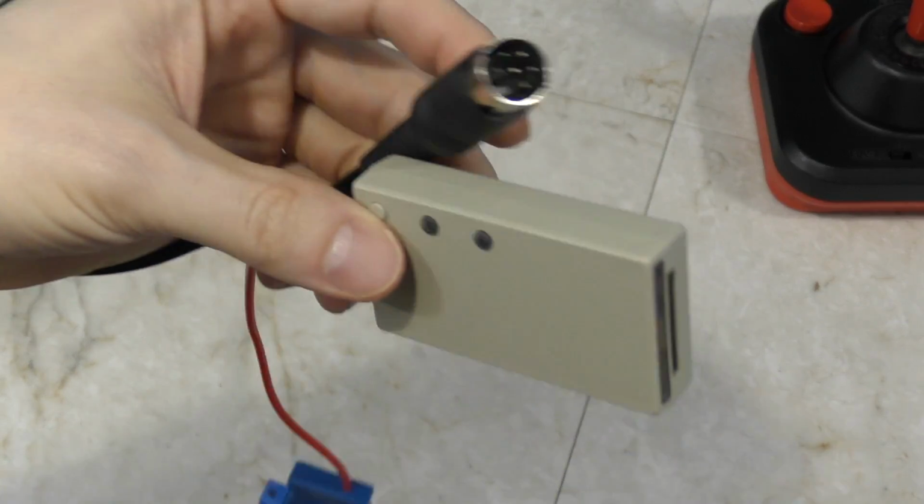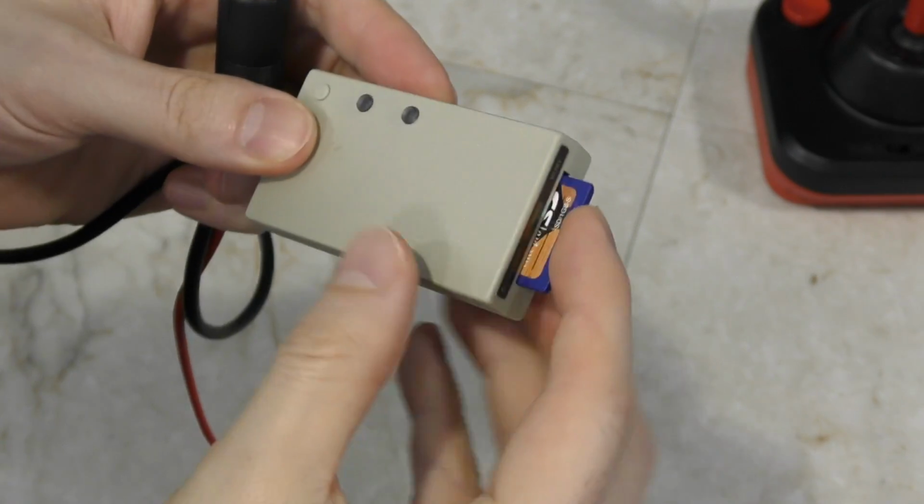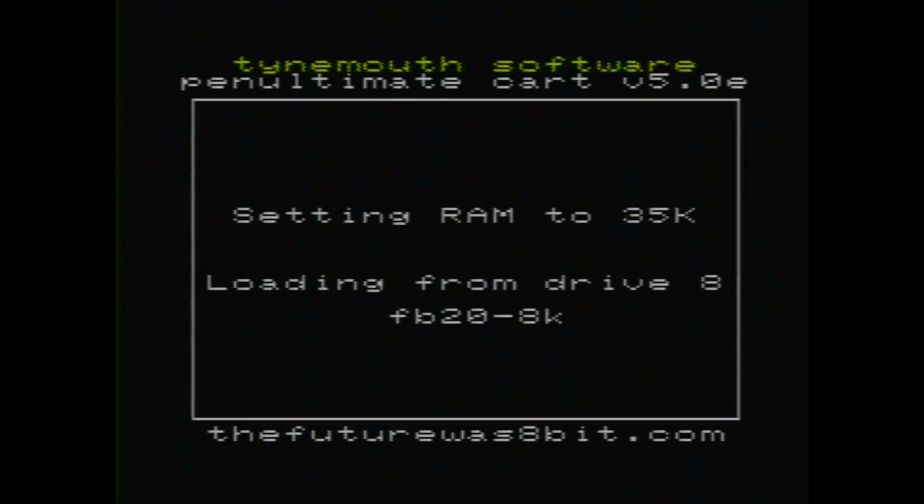So now I'm going to play the game on a real VIC-20 and see if it works. So how do I get the game over? Well, I have one of these SD to IEC adapters, which works on any Commodore machine, including the VIC-20. Oh, and guess what? The Penultimate cartridge actually supports this device directly, as you can see right here on the menu. So let's give it a try.